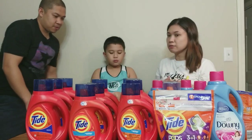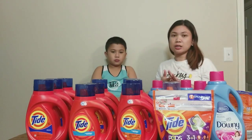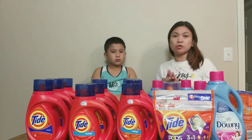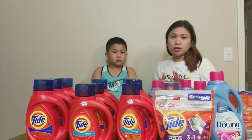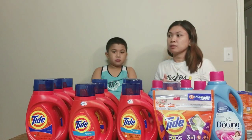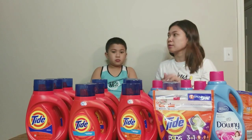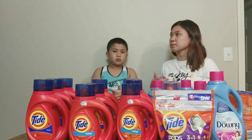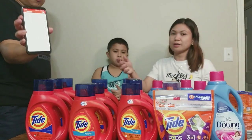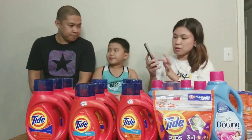So I'm gonna show you printable and then digital. Yeah, where's your cell phone, mahal? So we're gonna show you the digital coupons. This is the most common coupons that couponers are using. This is the most common na ginagamit ng couponers. So this is the example of digital.